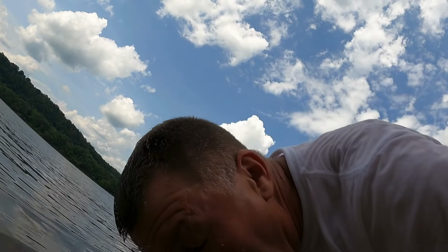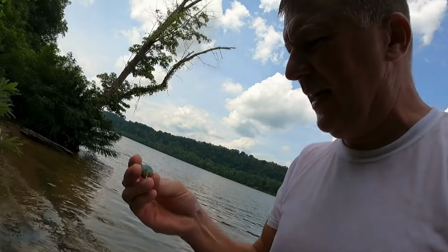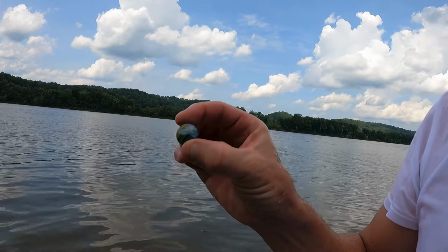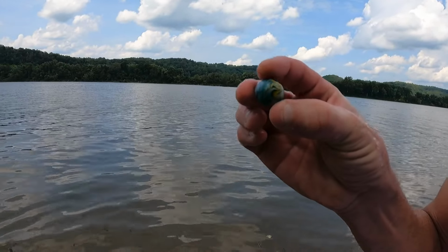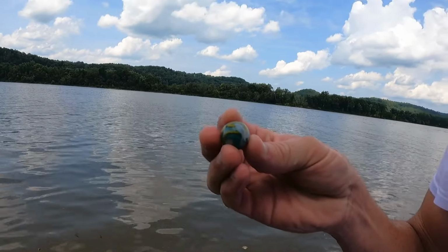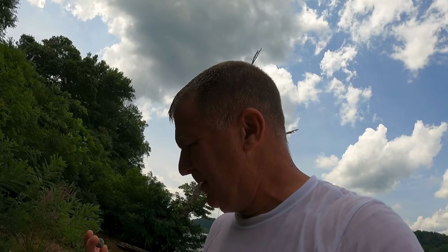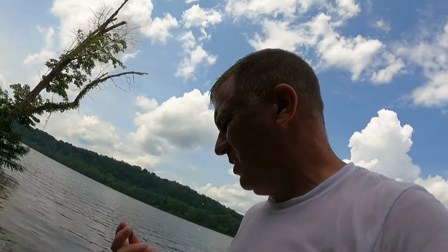Hold on. Another dandy. Look, it's like turquoise and yellow with some white in there. Very nice one. There's got to be more in here. I'm gonna rinse all this and see if there's any more nice ones in here. Oh, that is killer right there.